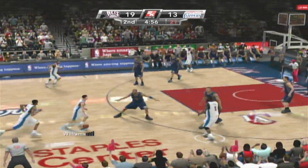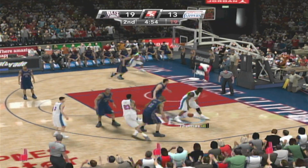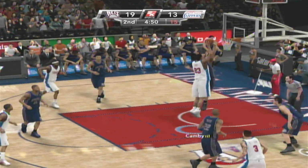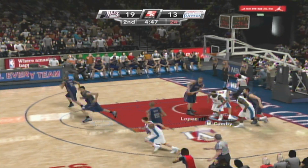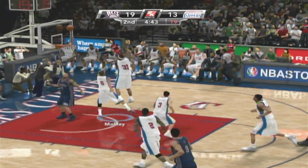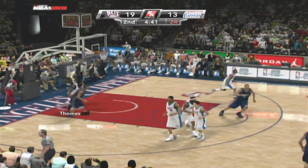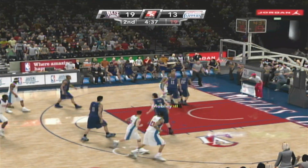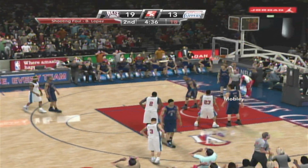Camby inbounds it to start the second quarter. Backs down. The pass to Camby. No good. A little defensive pressure can go a long way, Kevin. Still, I'm surprised he wasn't able to convert. Defensive rebound corralled by Thomas. What more can he ask for? Came up against very little defensive resistance, then boxed the layup.